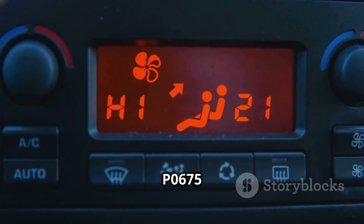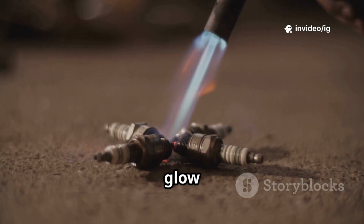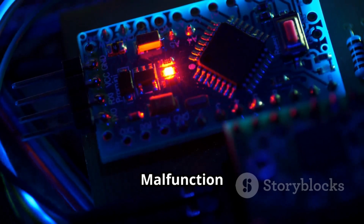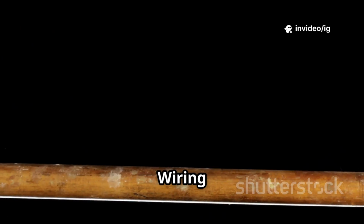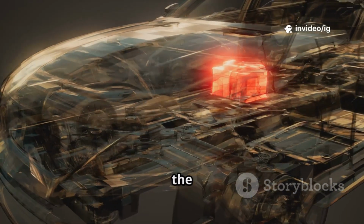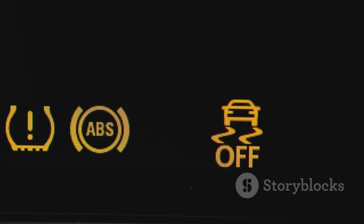Common causes of P0675. Faulty glow plug in Cylinder 5: a worn-out glow plug won't generate enough heat, leading to P0675. Glow Plug Control Module, GPCM, malfunction: a faulty module won't supply the correct voltage. Broken or corroded wiring: a damaged electrical connection can disrupt the glow plug circuit. Glow plug relay failure: if the relay isn't working, the glow plug won't receive power. PCM error: in rare cases, a defective PCM may incorrectly trigger P0675.